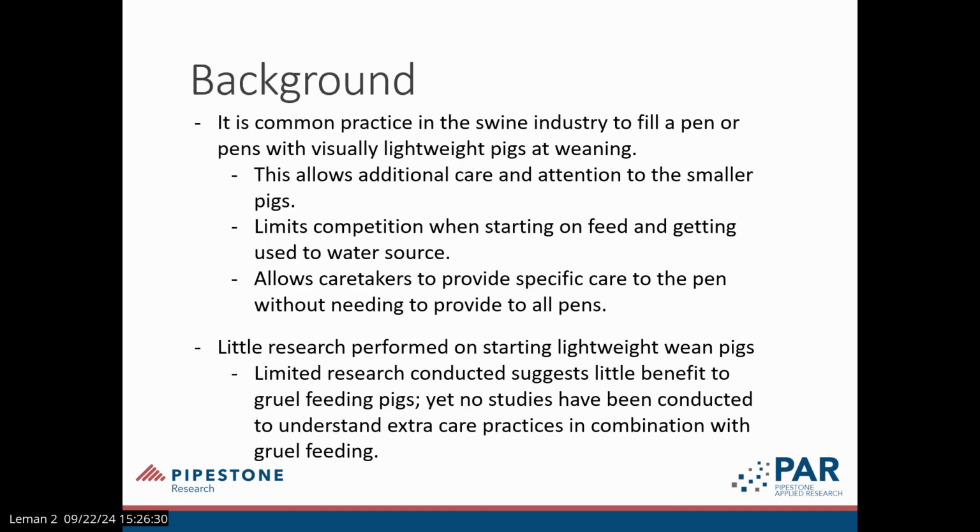A little bit of background: it's a very common practice in the swine industry to fill a pen or pens with visually lightweight pigs at weaning time. This allows additional care and attention to be provided to those smaller pigs. It limits competition when starting on feed and getting used to that new water source during this incredibly stressful period of these pigs' lives. And finally, it allows caretakers to provide specific care to one pen without needing to provide care to all the pens.